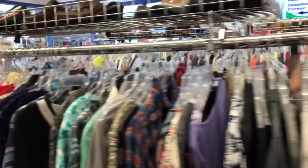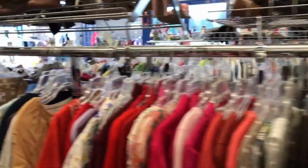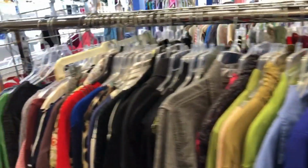I don't know that I was really seeing that much high-end clothing in the women's, but I do go on to find some really good pieces in the men's. I love selling men's clothing, almost more than women's clothing now, I have to say.